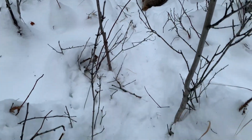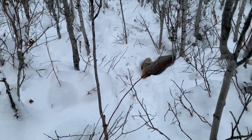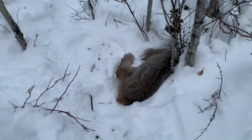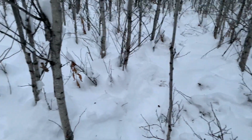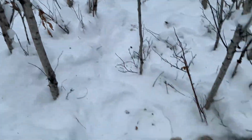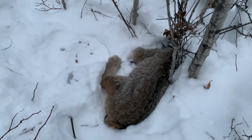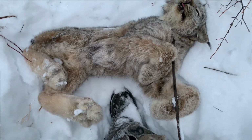The pinch spot was right here, so we'll have to take care of this. Call Fish and Wildlife. Kind of a dark bugger. He came wandering from here, just wherever out there. Came in the snare and got caught. We'll pull him out and take a look at him here. Yeah, a bit of a dark bugger.